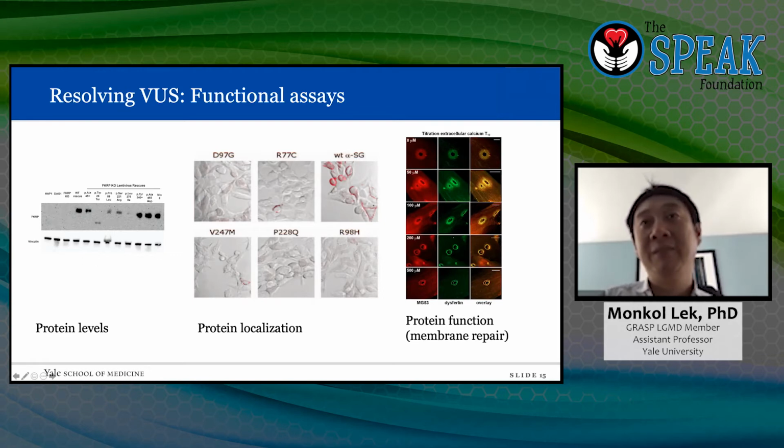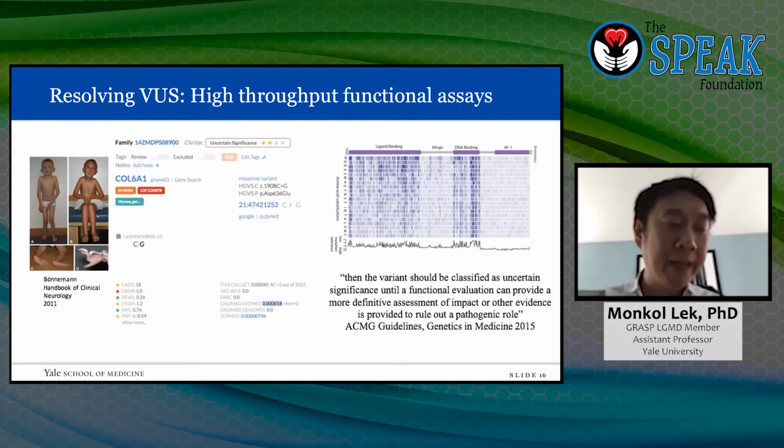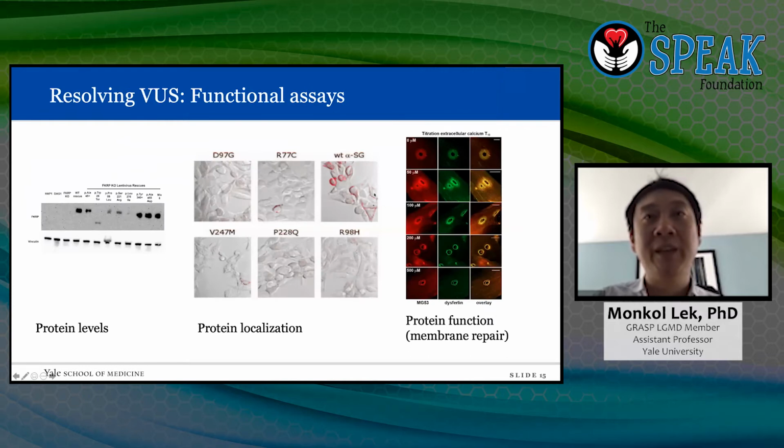In this membrane repair assay, genes such as dysferlin, known to play a strong role in membrane repair, are expected to go to the site of damage. So the last thing is the high throughput functional assay. Going back to the concept that just because a variant is rare, it doesn't mean it causes disease, and the concept I showed on the last slide, a lot of this work for each mutation could be 3 to 6 months worth of work, if not even more.